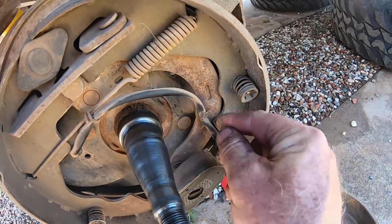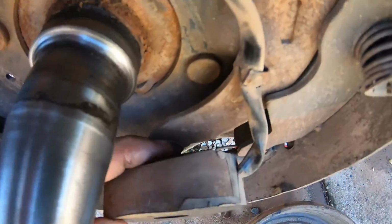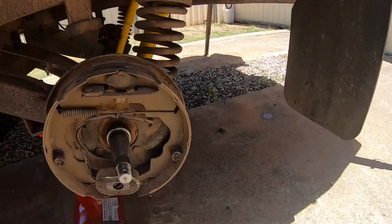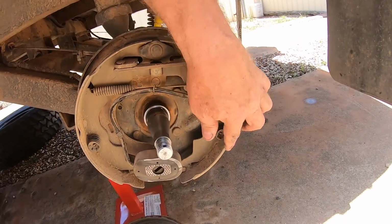Electric brakes, all good. Clip still on. Spring in behind. This is the right hand side. I'll replace these brake shoes. Oh, it's a broom.